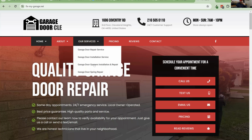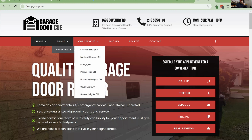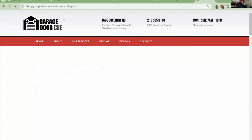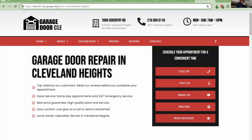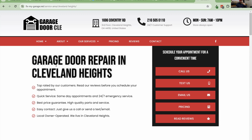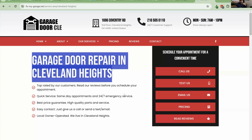So here's one other example. For a garage door, you can see we have the services, then about your service area, and then here are all these local sub pages. If you look at the URL, if I do Cleveland Heights, it says service area and then Cleveland Heights, and it says garage door repair in Cleveland Heights, and that's the H1, obviously, because that is the first thing.